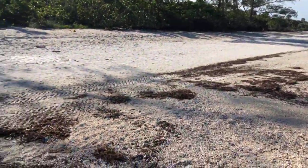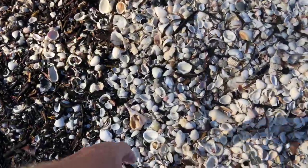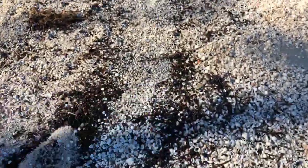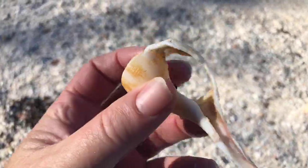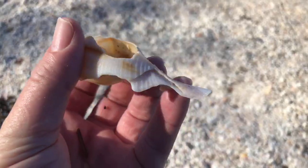There's an old lightning whelk over here. Piece of a lightning whelk. Right down here. Beautiful shells, the lightning whelks. Get some sun on it. Just a piece of one here. Nice little shell for the shell tree. I'm gonna put that in my pocket. Next time I'm out here, if I remember to bring it, I'll hang that on one of the shell trees.